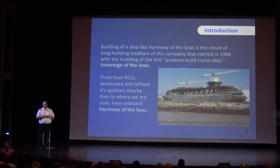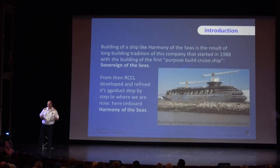When I was 15 or 16 years old, there was an article in the Swedish Shipping Gazette about the building of the Sovereign of the Seas. And that's when I really thought, wow, that would be great, to go to sea and give up my non-existing career in becoming a professional hockey player.